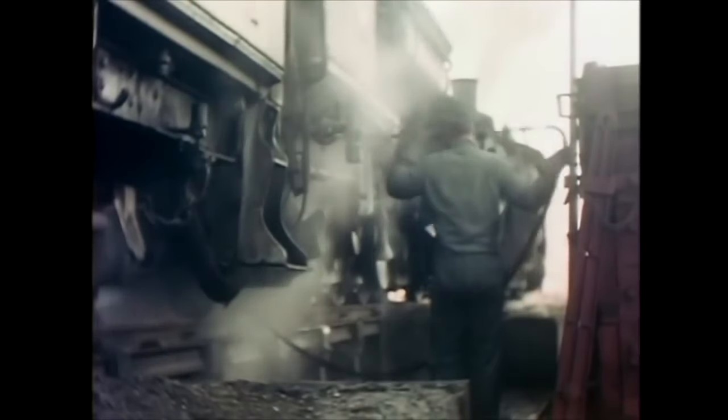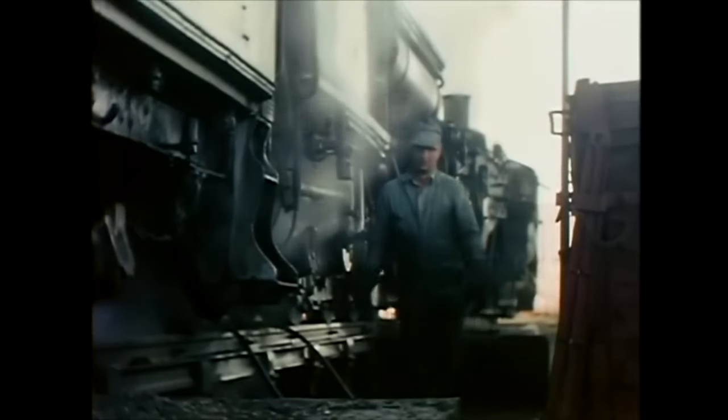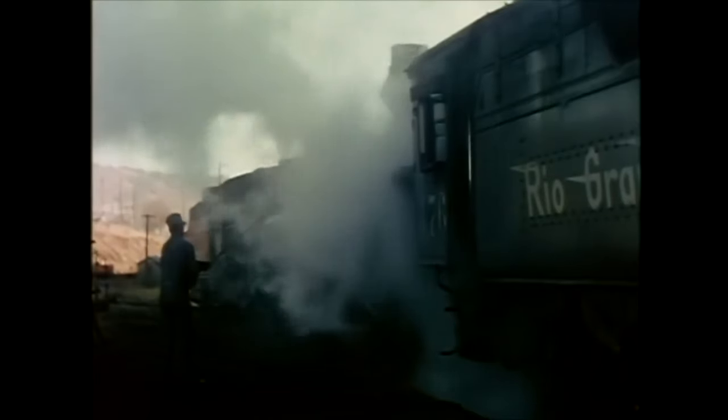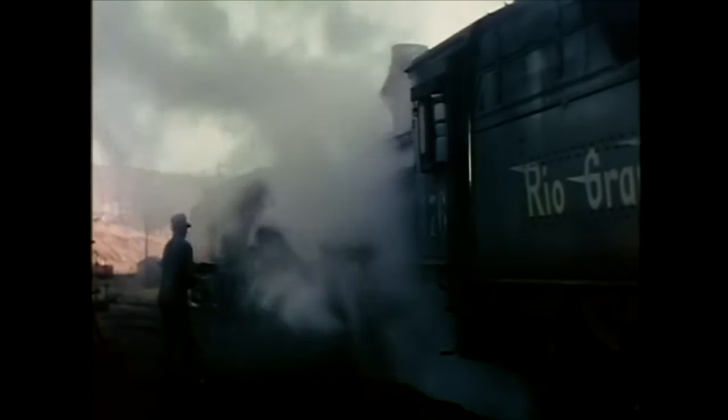What are you hosing down here? Oh, washing out the ash pan while he's cleaning the fire. So when you're cleaning the fire, you don't dump the whole fire, right? Not unless you want to kill it, you know. So let the engine cool down and that's it, right?